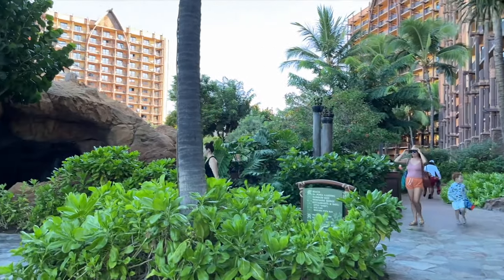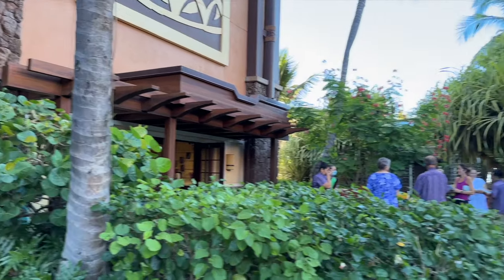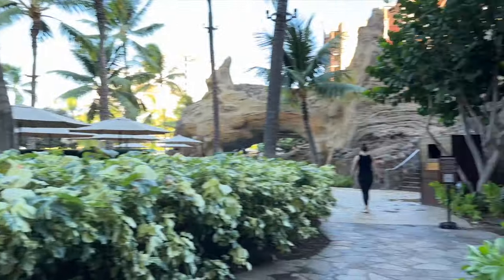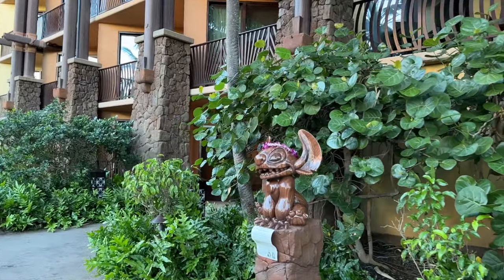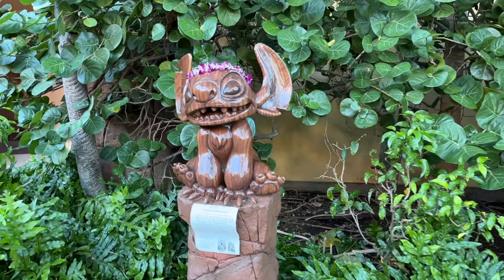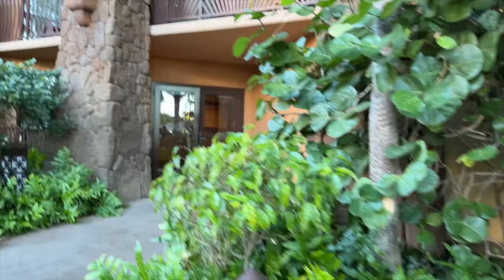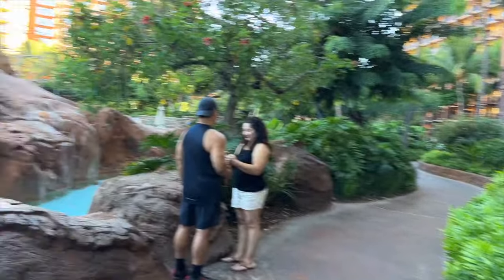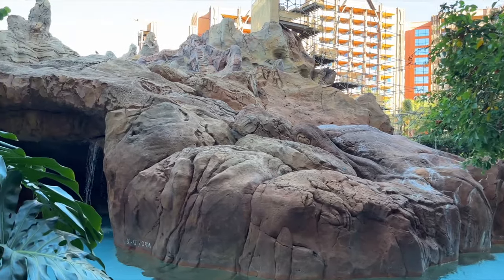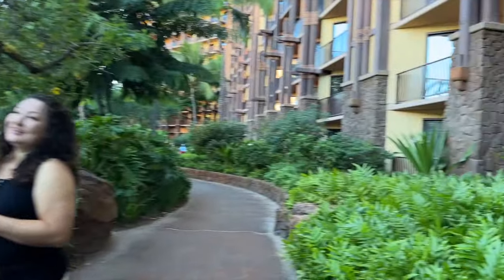So just heading back on ourselves slightly from the Auntie's Beach House area and Off the Hook mobile pickup. Coming around, we've got this cool Stitch statue here. You do have entrances into the towers just here as well. And you've got the Lazy River just here.